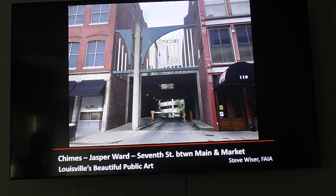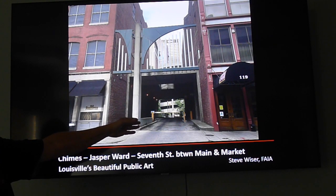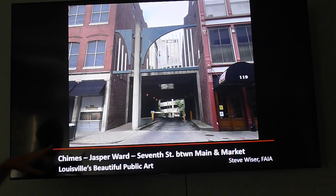This is on 7th Street between Main and Market. This alleyway goes to a parking garage, and Jasper Ward, who was an architect, created this sculpture piece that's a chimes. It rings just like if you have out on your patio, you may have some chimes that when the wind blows, they make noise.